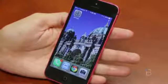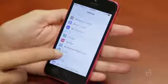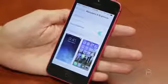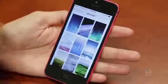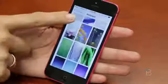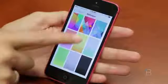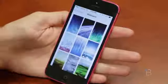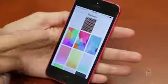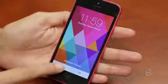When the Gold Master Seed came out, they actually unleashed a whole bunch of different wallpapers on us. So let's check out the different wallpapers, shall we? Now in your stills, there are some new pictures here. These are kind of new. There's some colorful stuff happening, and then of course your gradients, different pictures in nature, which Apple always likes to have. I'm pretty fond of that. It's very brightly colored, matches the outside of my phone.